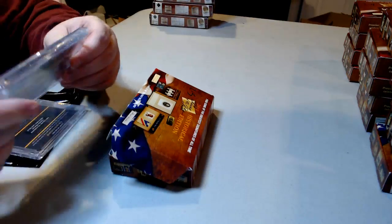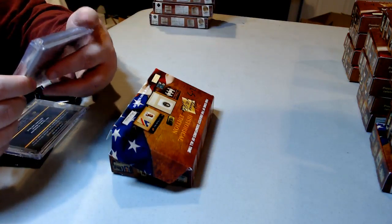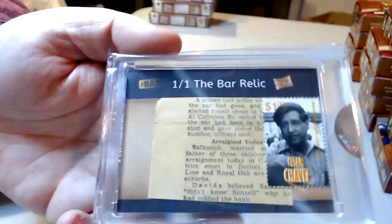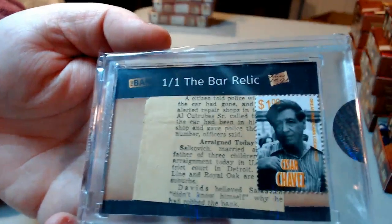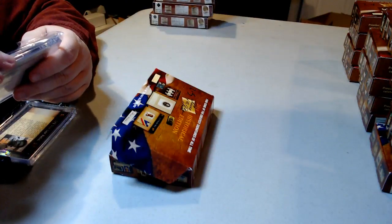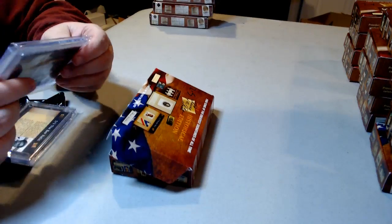It's the exact same stuff over and over again. Cesar Chavez. Piece of a newspaper. God, he couldn't even cut it straight. I'm sorry, I'm going to keep bagging on this until something good comes out of it. And Abraham Lincoln, stamps and a piece of a deed.